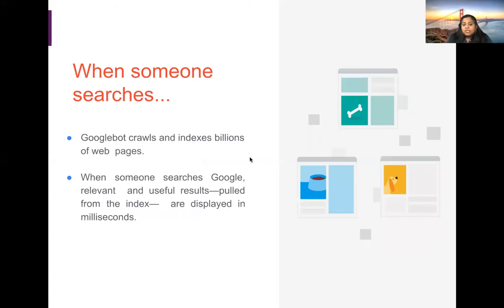So when someone searches, what Google's able to do is look at those 200 signals. And these signals are basically things like geography. Where are you searching from? How long is your phrase? What are you looking for? What were your past searches? What are your interests? Because Google's able to remember all of that. And so it's able to give you relevant, pertinent, useful results.